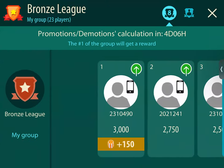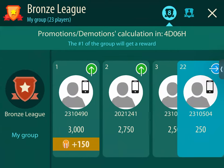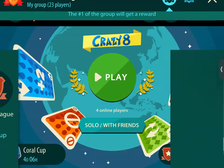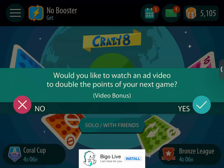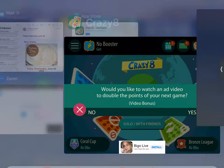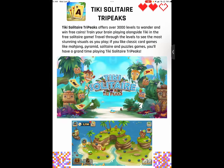There's also the league. So again, when you keep winning, you get to go up the league, and you get to win in-game rewards. If you hit solo or with friends, you can either play against the computer or you can play with the friends that you have on the game. So I would try exploring it. It's pretty cool to play Crazy Eights, but just a modern version on your iPad, right? So check it out. Next up, we will be talking about Tiki Solitaire Tri-Peaks.